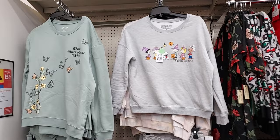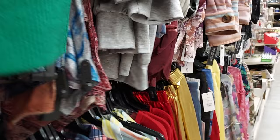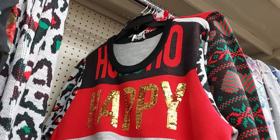But like I say, it was just that little bit of stuff, and then this little bit of stuff here. They had some Christmas sweaters, or maybe you call them the ugly Christmas sweaters, but they were really, really cute. Now, this is pretty much all the clothes that they had, just regular clothes too. But then they had these Christmas clothes, Christmas sweaters, hanging here with it. So it wasn't a whole lot.